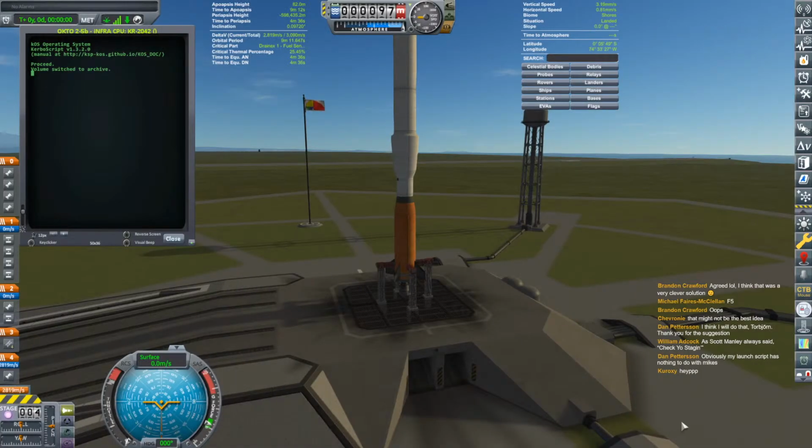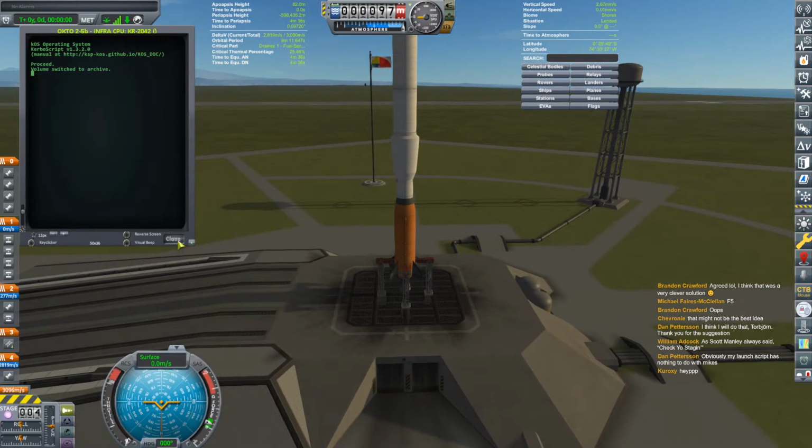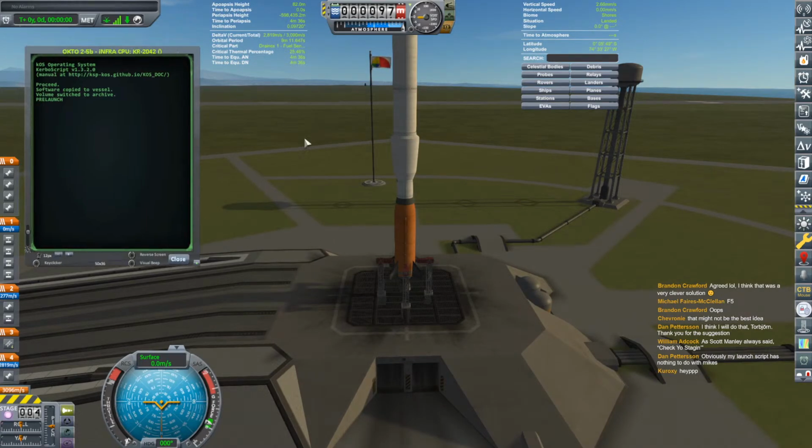The problem with my launch script is it's dumb, in that it's not dynamic. It doesn't know what the rocket's really doing. It's not sitting there and saying, boy, it would be a good idea to give more thrust here because we are falling away from our prograde vector. It doesn't notice that. So that's the unfortunate thing of it. I'm not that good a programmer. Okay, so here we go.